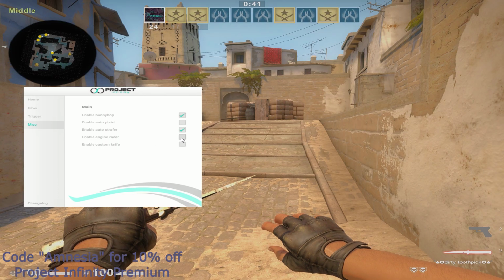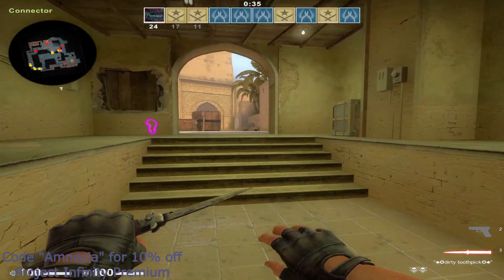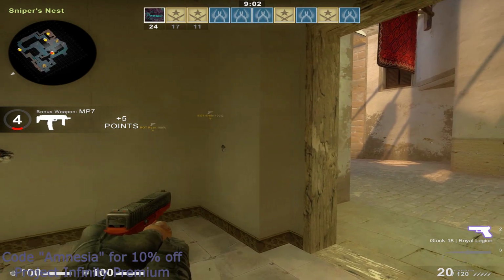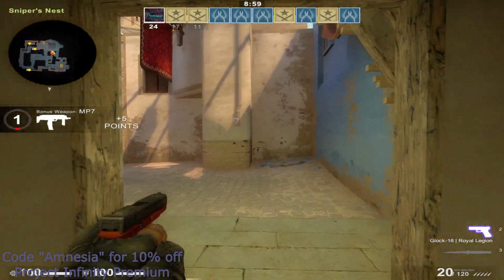Next feature, we have an engine radar. If I press that, have a look on my minimap, enemies will show even though I could not see them. Then there is the auto pistol feature. It will just turn your normal pistol into an assault rifle.